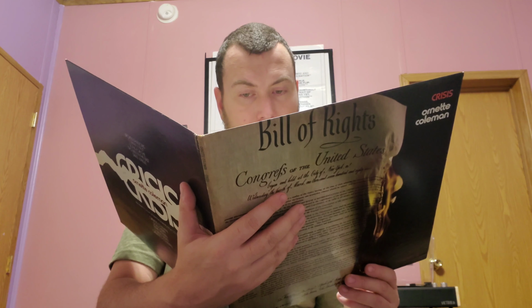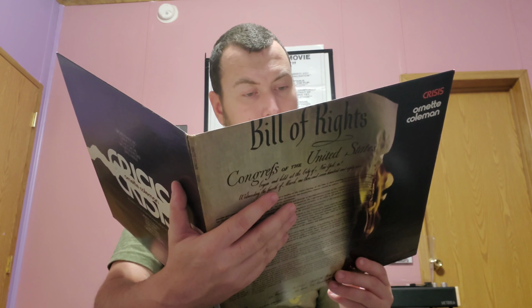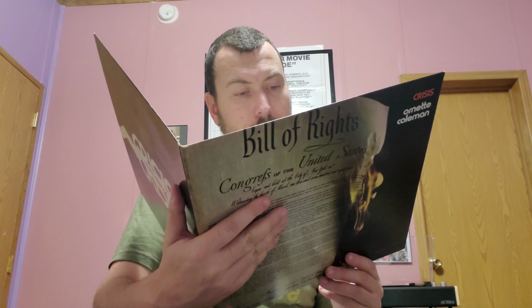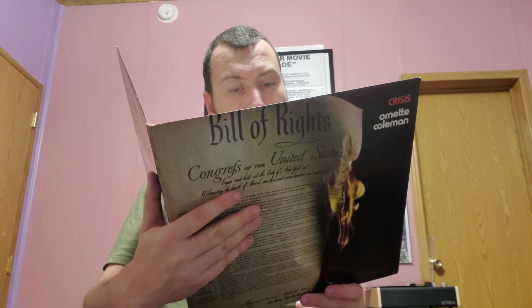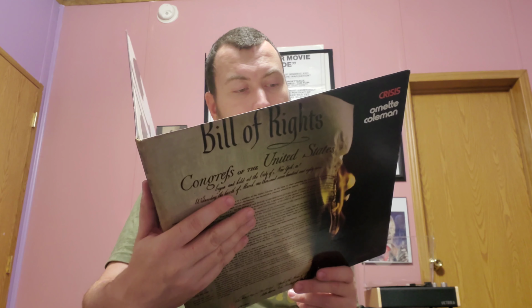Let's see if I can read you a bit from this. The thing about this album, and that's actually referenced here, is that the music itself is, like I said, definitely in the free jazz category. So there are those in the jazz community that really liked it, and there are some that really didn't like it, and there's very few in betweens.